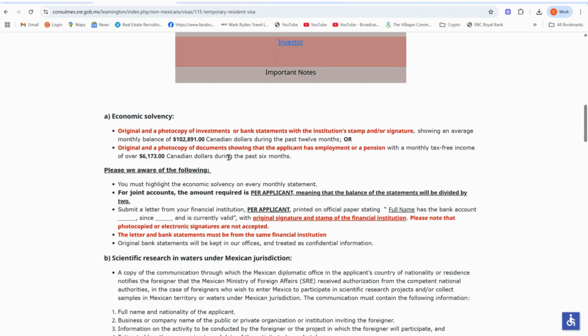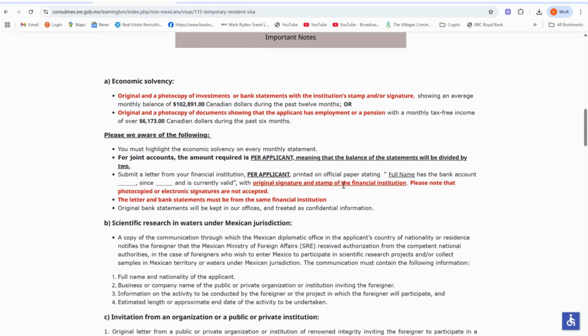And we learned that the hard way because we went for the application. They said, no, you have the income, but at the end of the month, you've paid your bills and this does not equal $6,173. So be aware that it's got to be a net income. And for the $102,891, you have to show 12 months of that in your bank statements or investment statements. We were able to take investment statements and we got a letter from the investment company.